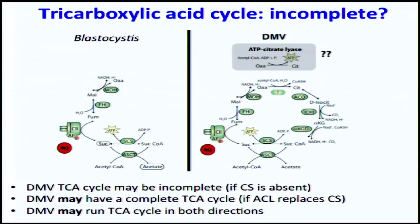If we look into the tricarboxylic acid cycle, organisms like Blastocystis, an anaerobe which has a hydrogen-producing mitochondrion, typically have partial TCA cycles that are thought to run actually in reverse in a malate dismutation type pathway. What we found with DMV was potentially all of the enzymes of the TCA cycle, with the exception of citrate synthase. But we did find an ATP citrate lyase, which typically goes in the opposite direction in the cytosol as part of fatty acid biosynthesis.